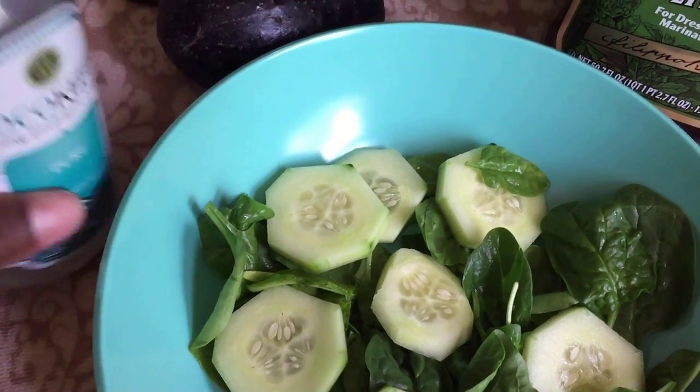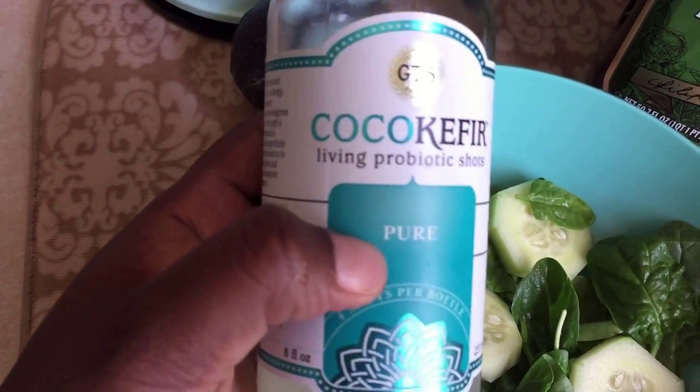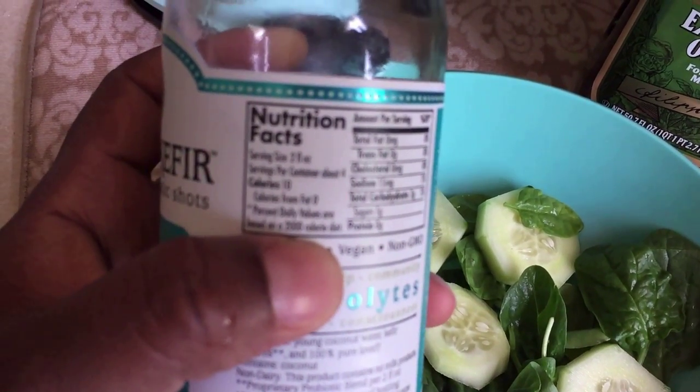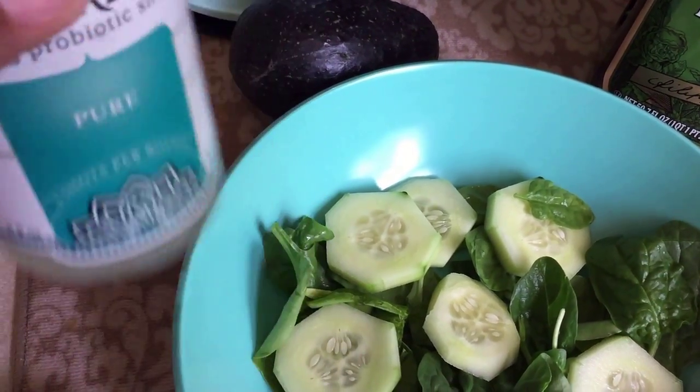One of the things you also notice I have is this coconut kefir, and you'll see it's a living probiotic shot. These are so good, and so the serving size is 2 fluid ounces, so I will drink 2 fluid ounces of this before I eat my meal.